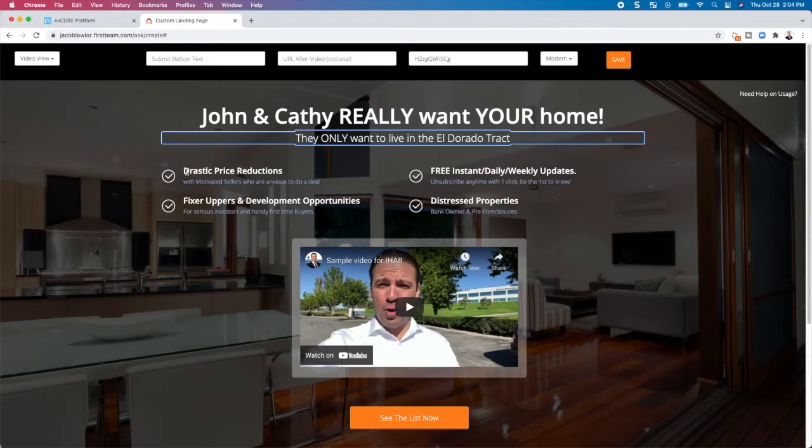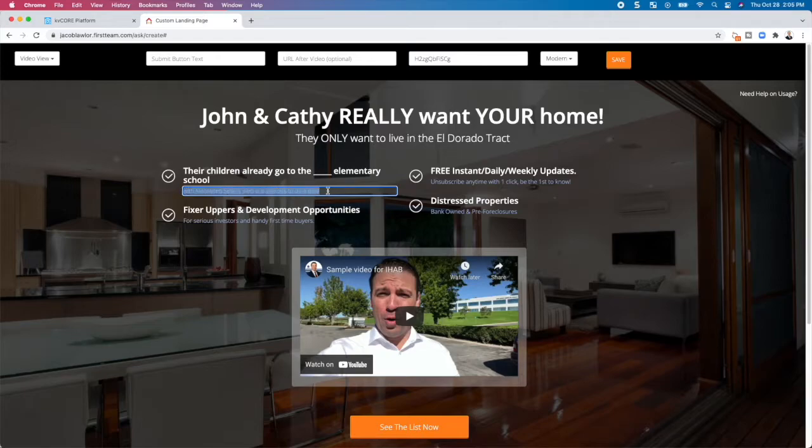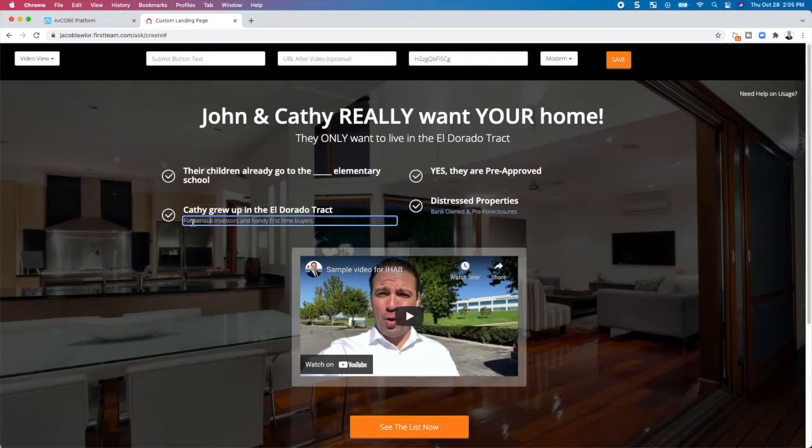And what you want to do is just do four headlines about them. Her children go to the blank elementary school. Delete all of this here, because you want to minimize what you put in here; you don't want this to come across too salesy. Yes, they are pre-approved, something personal about them to make it seem realistic. And again, the whole key is that this is real. We're not making these up. And yes, this is real.